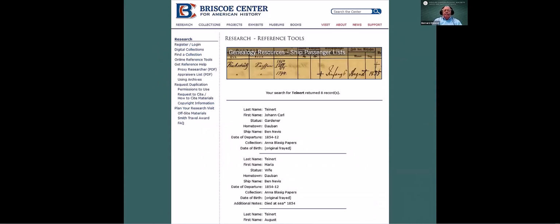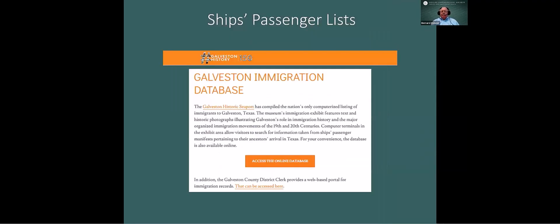And again, the passenger list is available for that at one of the local libraries on the website. And there we can see these are the folks, the ship name, Ben Nevis, gives the hometown, where they got the records. In some cases, it's these Anabaptist papers. And he was Johann Carl Teinhardt. And then there's his wife, Maria, and then some of the children. So lots of good genealogical records.